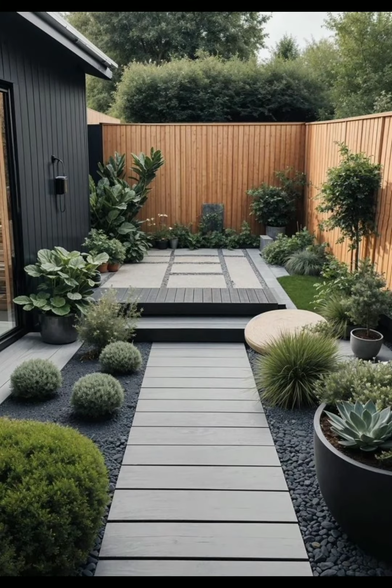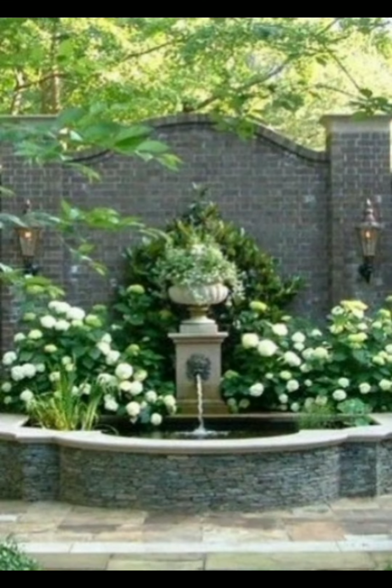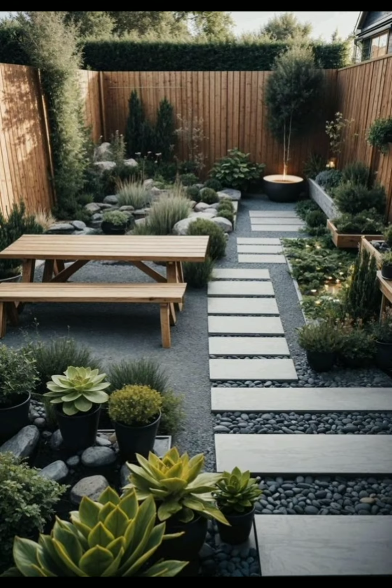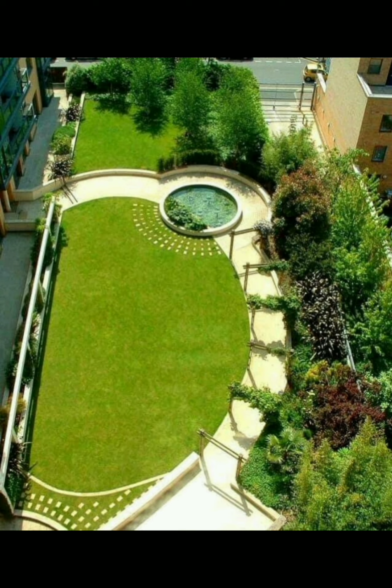Hardscaping: incorporate hardscape elements like pathways, patios, walls, and decorative features. Use materials that complement your garden style. Focal points: include eye-catching focal points like sculptures, water features, or unique plants.